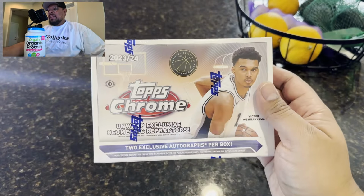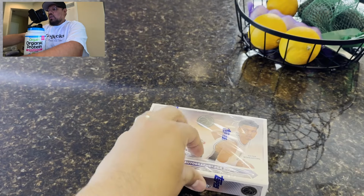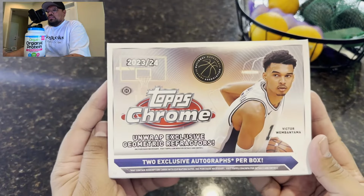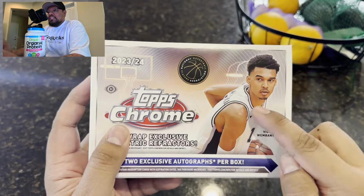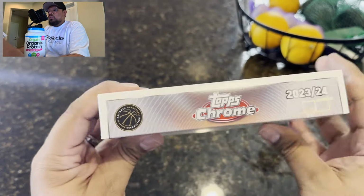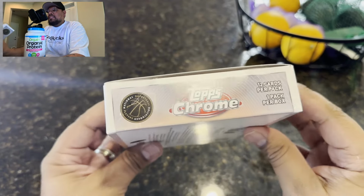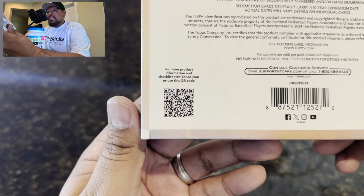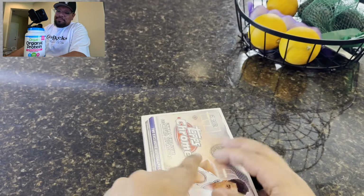Breakers Delight, baby. Breakers Delight. Two autographs per box. You get one pack, and that is it. There it is. Unwrap exclusive geometric refractors in this box. We need a geometric Wemby right there. 12 cards per pack and just one pack and one pack only. Basically, everything that the hobby has to offer, but just in a single pack. If you guys want some information about the Breakers Delight, there it is. Scan that QR code. But there is the back.